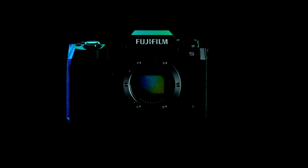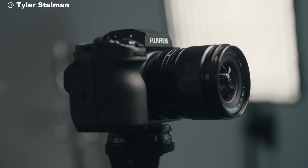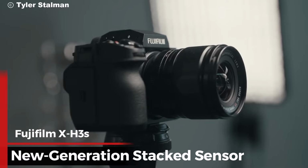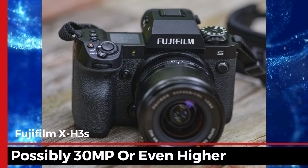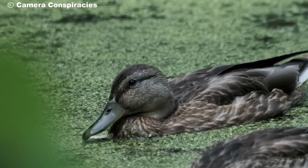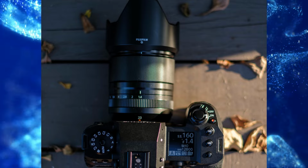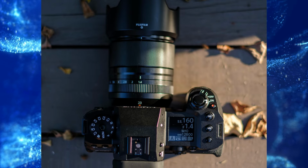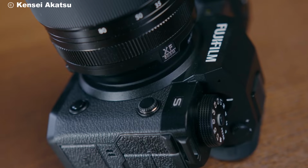Performance-wise, everyone's wondering about the sensor. While we can't be sure yet, there's speculation that the X-H3s could feature a new generation stacked sensor, possibly 30 megapixels or even higher, which would make it a beast for wildlife and sports photography. Imagine capturing split-second moments with zero rolling shutter. It could be a dream come true for action shooters.